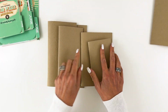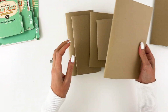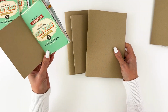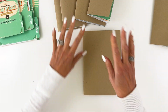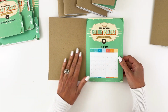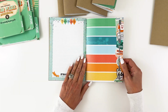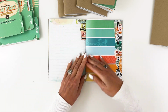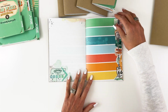Now the rest of these are all laid out the same, obviously just different to scale. The mini does not have a calendar on the front because it would be, well, too mini. But otherwise it is the same. So let me show you real quickly the A5. So the A5 has the calendar on the front. And then you have your striped weekly pages. So these are great for organizing, setting up lists for your week. So you have enough for the entire month.